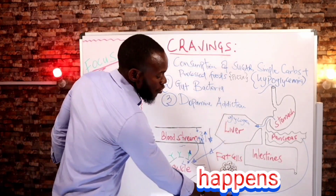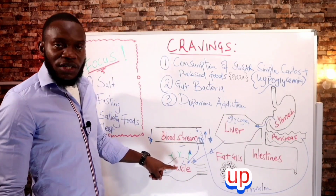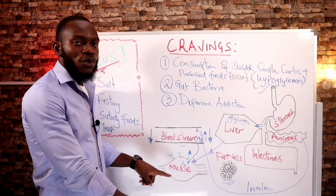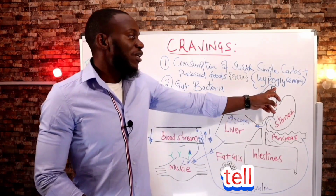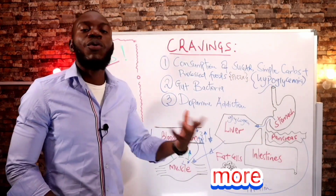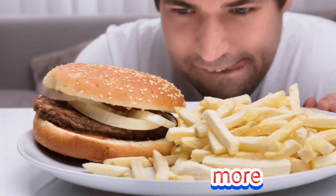The same thing happens with the insulin that is produced by the pancreas. It comes in, steps up, opens up channels for glucose in muscles, glucose goes into muscles, and in your bloodstream, blood glucose goes down. Now, once your glucose goes down, your body starts to tell you, hey, I need more glucose because we have now low glucose levels. I need more so that I can raise that level of glucose. And that's the reason why you'll start craving more carbohydrates.